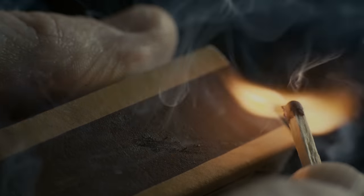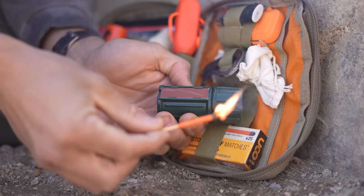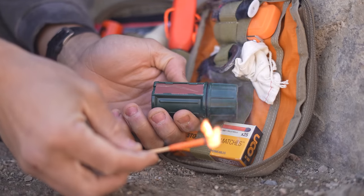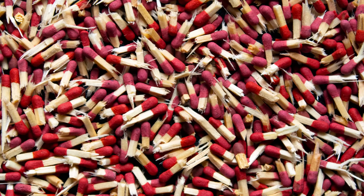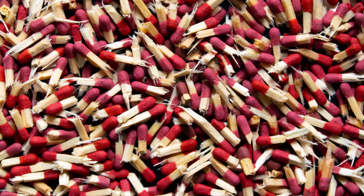Matches, on the other hand, are one of the easiest ways to make fires, especially in challenging conditions. Especially if you get the ones that are waterproof and windproof and can burn at high intensity. These can, however, degrade over time and get destroyed. Thus, they are not the most reliable.